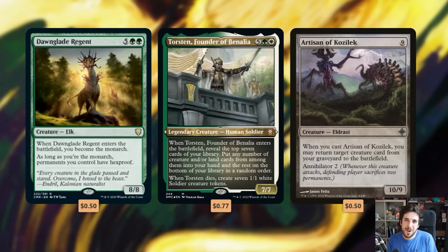Torsten's probably the best card in the 99, honestly. The deck has like 45 or so creatures in the deck. It's like almost all creatures and lands, essentially. So Torsten just draws us not 7 cards, but like 6 or 5 very consistently for as low as 2 mana. And Artisan and Kozilek, we can cast as low as 0 mana, reanimate, and then we have a 10/9 with Annihilator too.